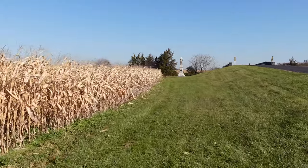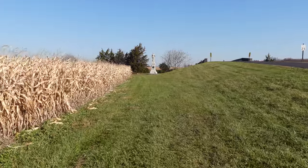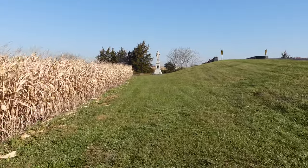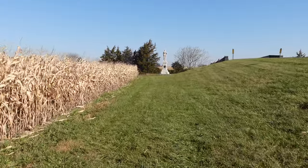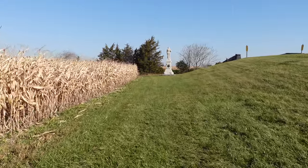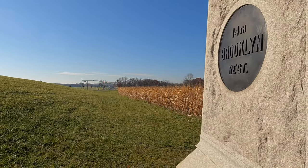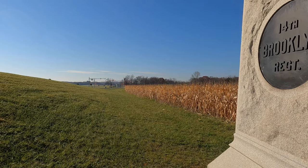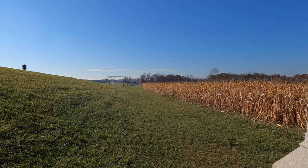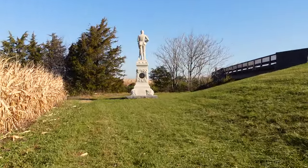So right now, we're advancing directly towards the railroad cut. So imagine charging into the teeth of the Confederate musketry here, and there are accounts that state men fell with every step. So every step we're taking, there's a man falling, and we're gonna keep pushing towards this position here. And we're approaching the cut along with the monument to the 14th Brooklyn on this portion of the battlefield.